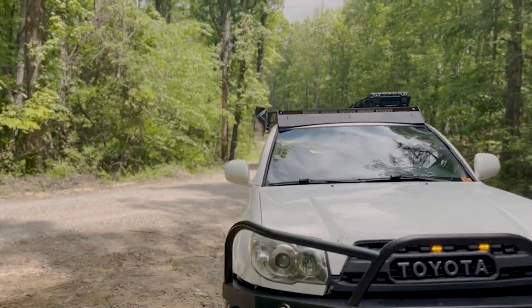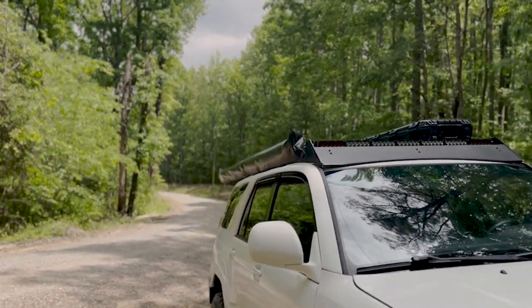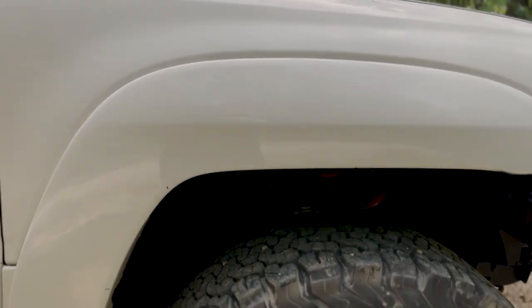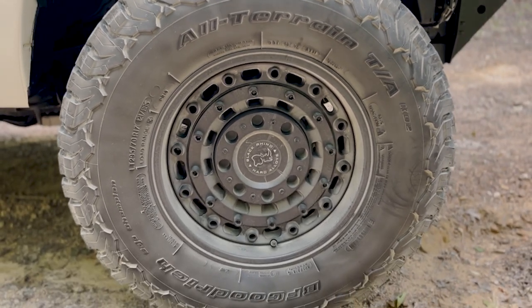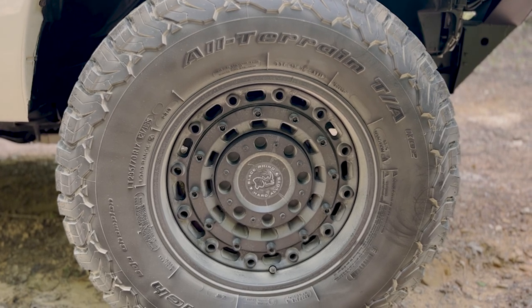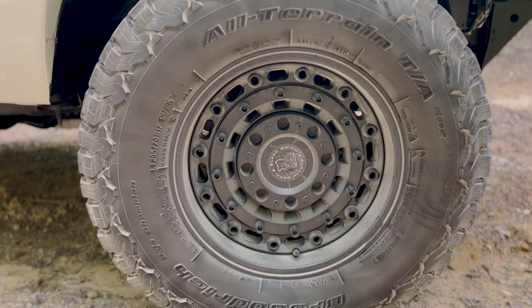Next would be the wheels and tires. Right here you can see I went with the Black Rhino alloy wheels. I don't remember the model of these. I'll have to find it and put it right here on the screen.